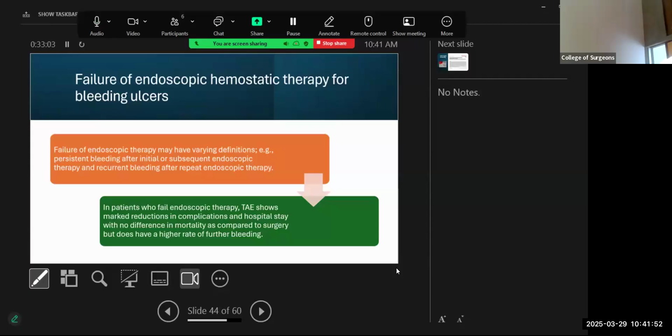Before surgery, is there anything we can do? For the blood vessels, interventional radiology. So that is it. Transarterial embolization. So if the on-call interventional people are there, we can send for them. Okay, so in patients who fail endoscopic therapy, transarterial embolization shows marked reduction in complications and hospital stay, with no difference in mortality as compared to surgery, but has a higher rate of further bleeding.